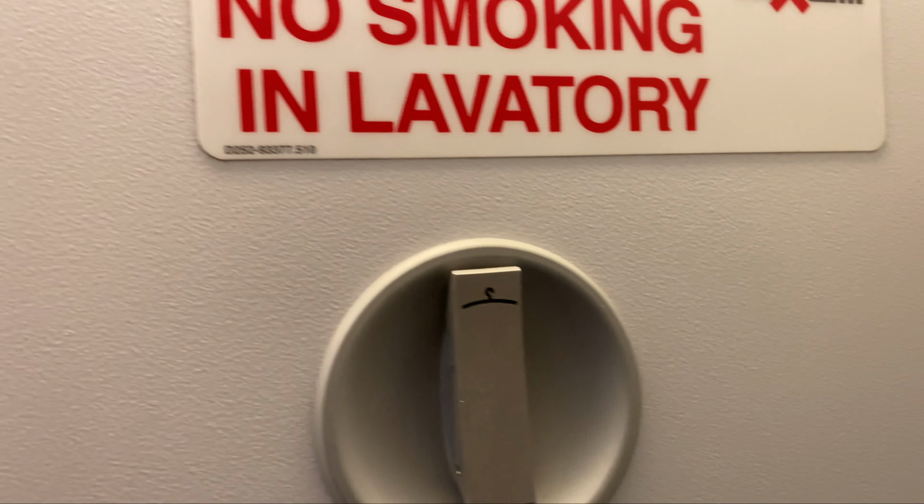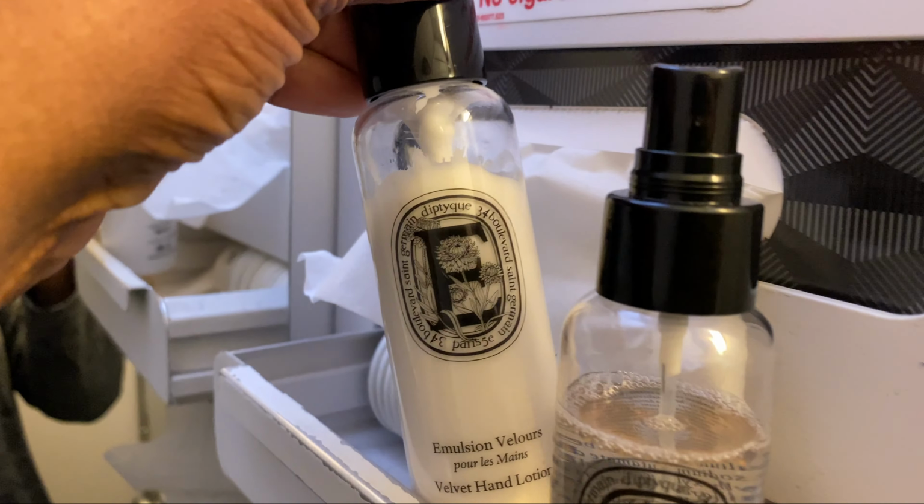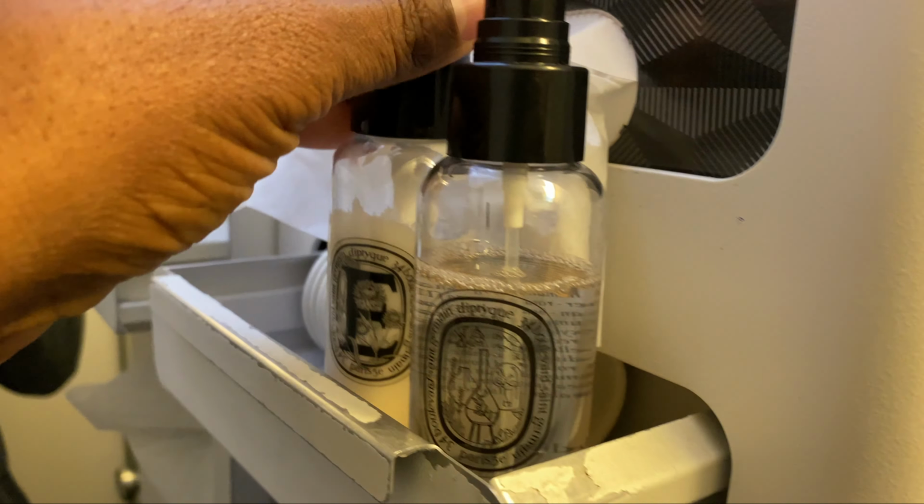We're back, so let's take a look at the bathroom on the A320, and nothing will impress you about it. Again, you got the Diptyque products in here, soap, lotion, and spray. But yeah, got a hardwood floor. I guess that's the most impressive thing about the bathroom.